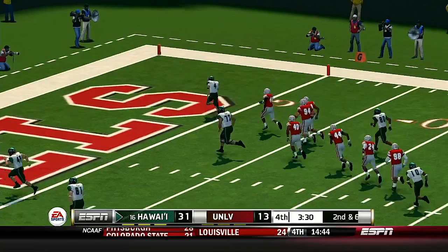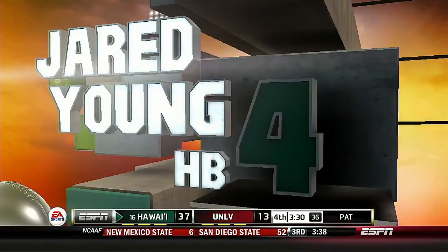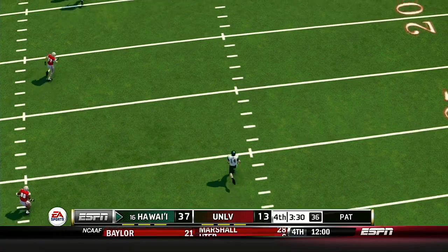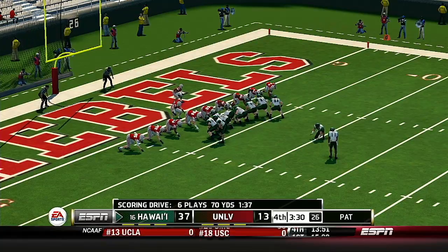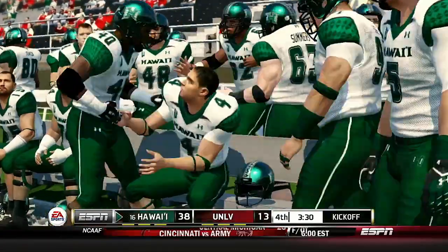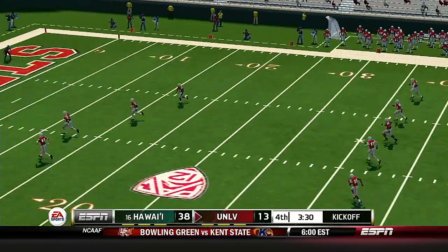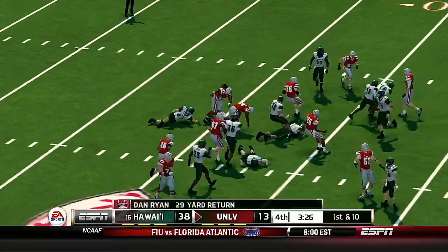Pitches it inside the 10, and he will score. Just a great effort there. Once he had some space, it was off to the races. He makes the PAT. Ready to kick. He just drills this one. He's to the 20. Tackle to the 26-yard line.